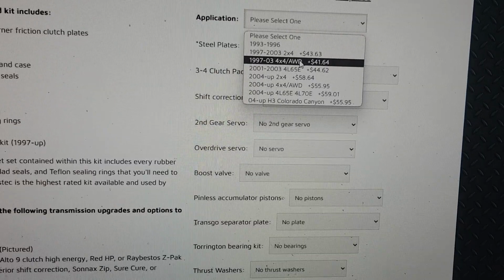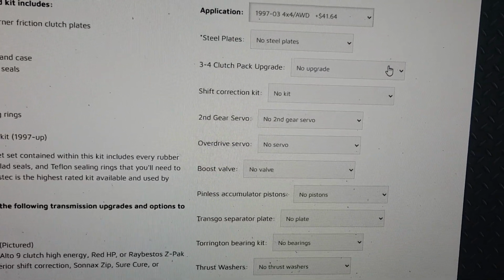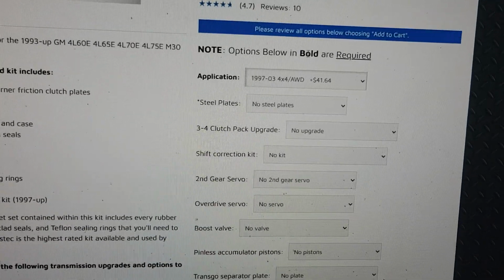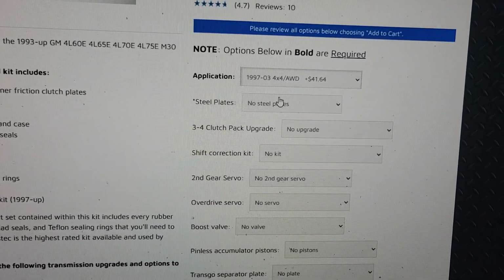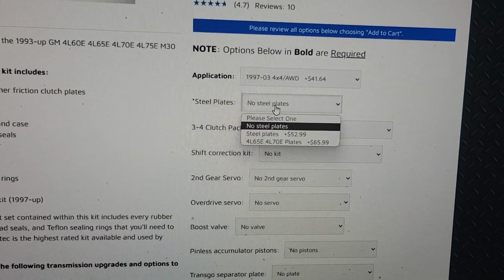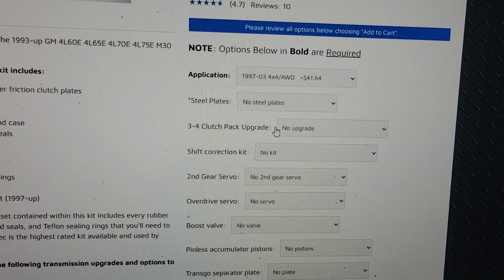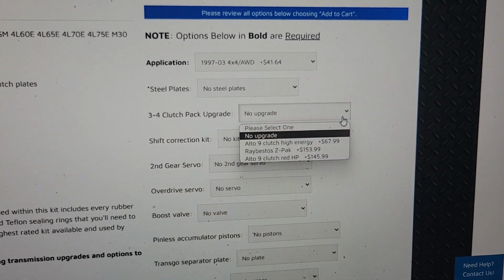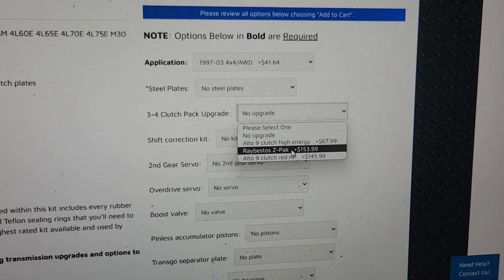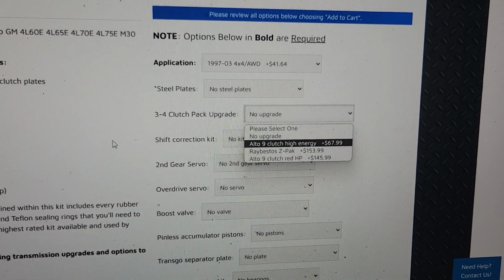The reason it's an extra $41 is because the clutches are a little thicker. Stuff is different. Seals and stuff will be different in that kit. Alright. Steel plates. If you need the steel plates, fine. If not, you leave them out. 3/4 clutch pack upgrade. If you want to put a Z-pack in it, right here. Extra $153 for a Z-pack.